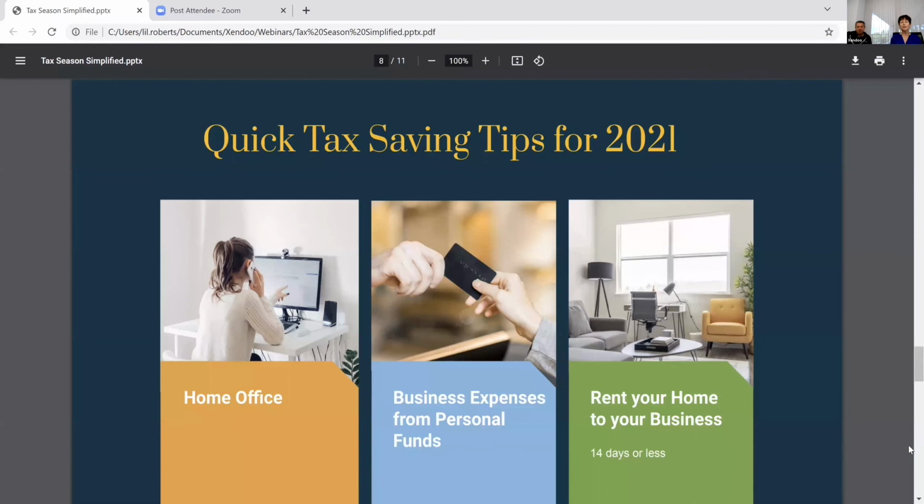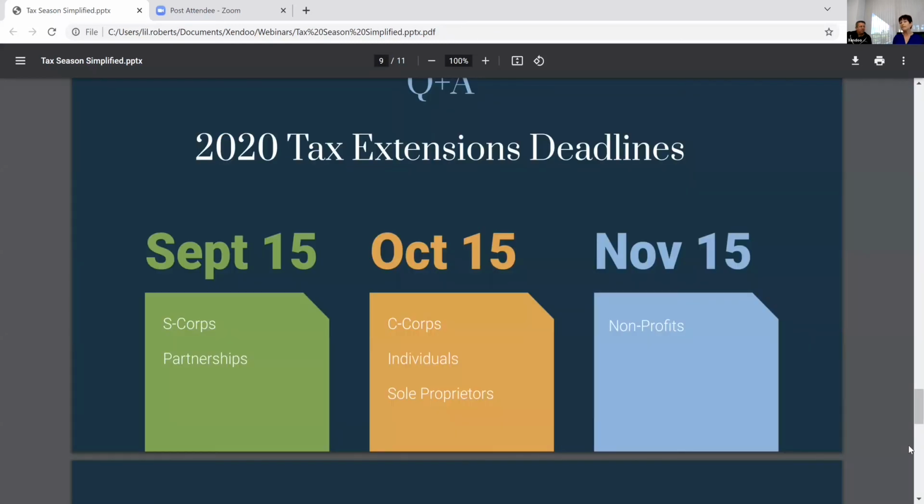Okay, so we have 2020 tax extension deadlines. And they're all up, they're gone. Well, except for nonprofits. So answer this question, Louis. Say somebody didn't file their S-corp or partnership by September 15th, and they didn't file the rest of it by October 15th, but they haven't filed yet. What do they need to do?